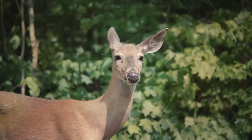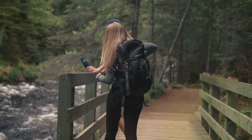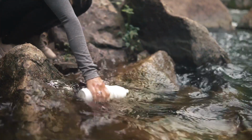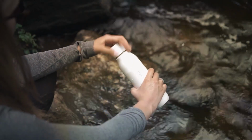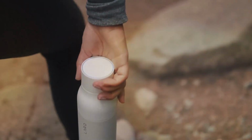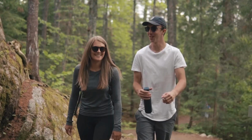The standout feature is the UVC LED technology embedded in the cap, capable of purifying both the water and the bottle itself. With a simple touch of a button, the LARQ Bottl activates a 60-second cleaning cycle, eliminating 99.99% of harmful bacteria and viruses. No more worrying about odors or mold buildup.